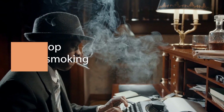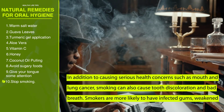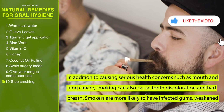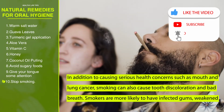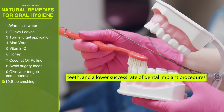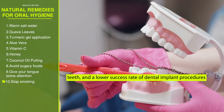10. Stop smoking. In addition to causing serious health concerns such as mouth and lung cancer, smoking can also cause tooth discoloration and bad breath. Smokers are more likely to have infected gums, weakened teeth, and a lower success rate of dental implant procedures.